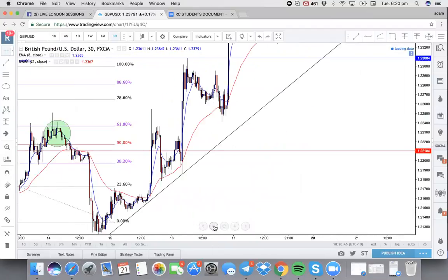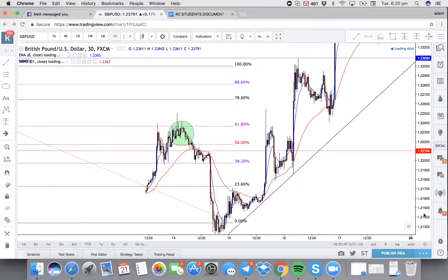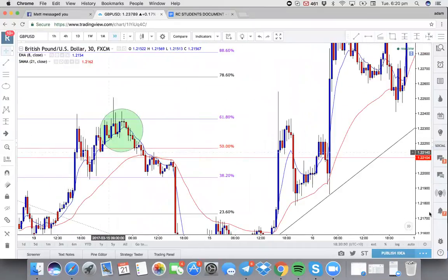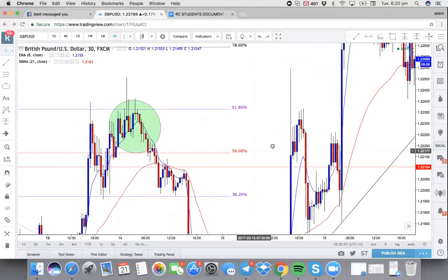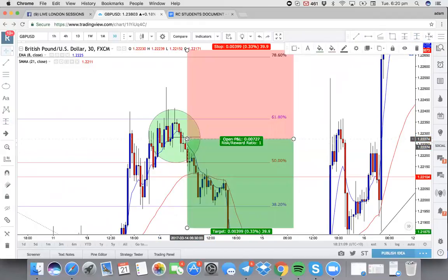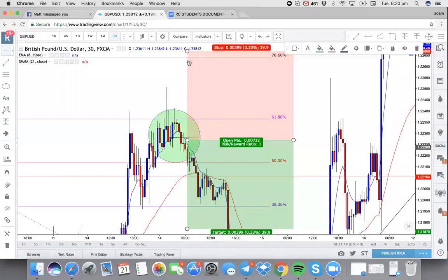Most of my entries these days come off a 30-minute or a 15-minute, guys, because I'm not really trying to get a 2 to 5 pip stop anymore. I'm also trading the setup. But your big wicks occurred through here, guys. And my entry was on the pullback of this doji. So I entered through here, a little bit lower actually, so I had a little bit of drawback. But my stop, why can't I move that?